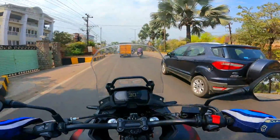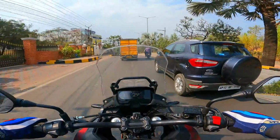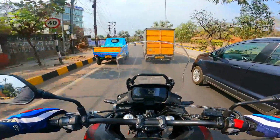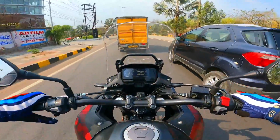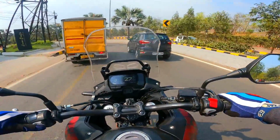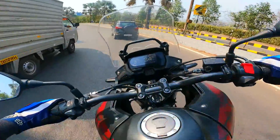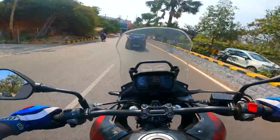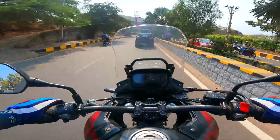Now talking about another change, it's the swing arm. The swing arm is lighter by a significant degree for the 2022 model. But either way, I still feel this is a killer deal that you're getting currently. Before the stocks run out, at least pick it up, because aise deals baar baar nahi aate.